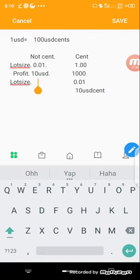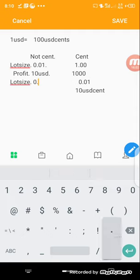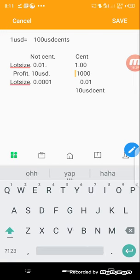So if it generates a profit of 10 USD cents, the lot size which would be equivalent to 0.01 of a non-cent account, if you divide it by 100, would be 0.00001, something like that. Let me try to do my calculation here. So if you want to use the equivalent lot size which you have used in cent, which is 0.01, you are supposed to be using a lot size of almost 0.001 in a non-cent account, which is impossible.